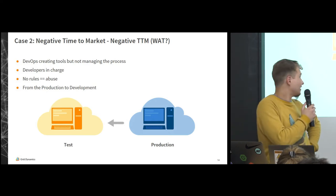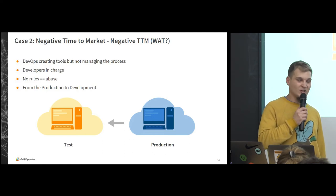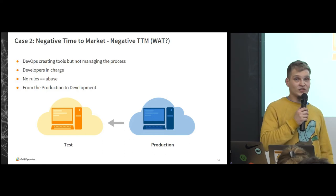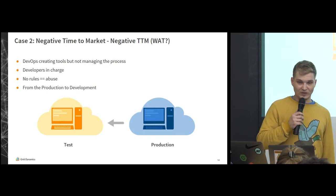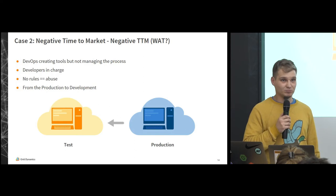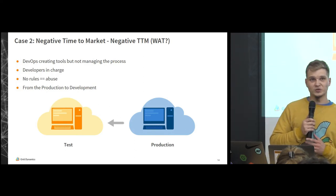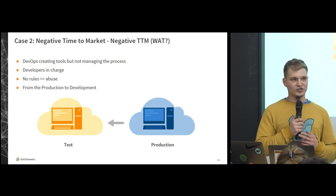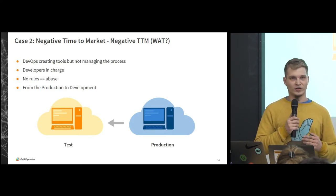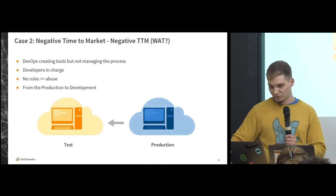So unfortunately, I don't know if this process abuse was ever fixed, because the customer got all the things they wanted from us, and we left the project. But I've heard that they realized and fixed it, though it's not for sure. And as a conclusion for this case, I would like to say that DevOps has to bring not only the tools, but the process as well, and process is more important, or you will just get an automated chaos.